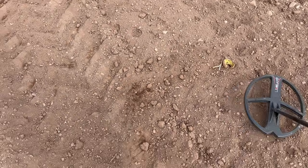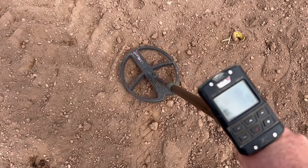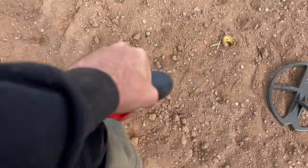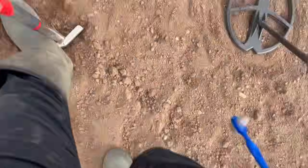We could have another Georgian copper just here, or a spendable. It's an ear-blowing 90, and it could be a Georgian copper. Could be.